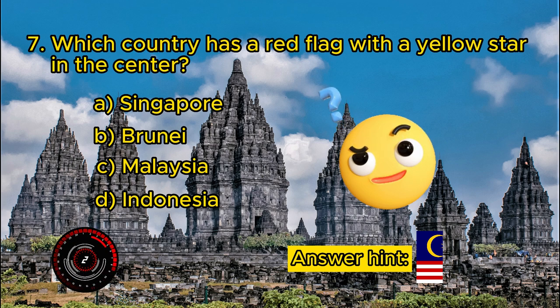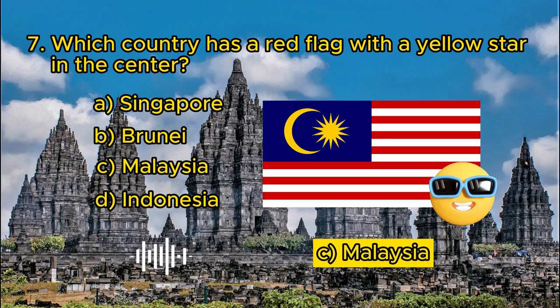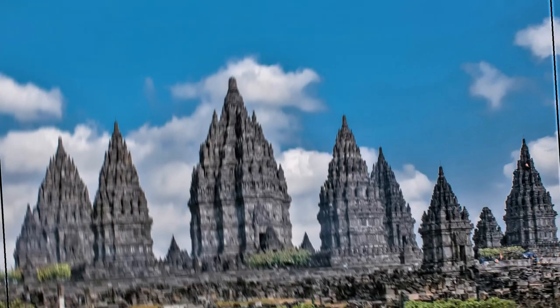Answer C. Malaysia. The flag of Malaysia has a red background with a yellow star in the center. The star represents the spirit of unity among the various ethnic groups, while the red color symbolizes progress and courage.